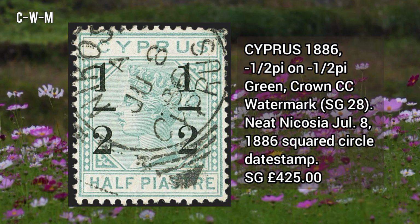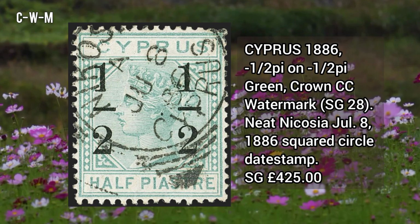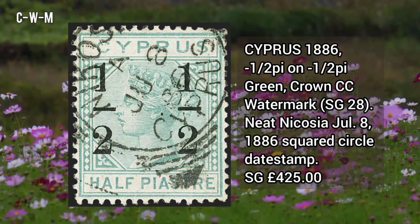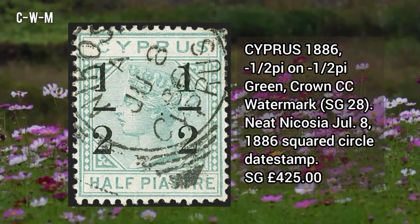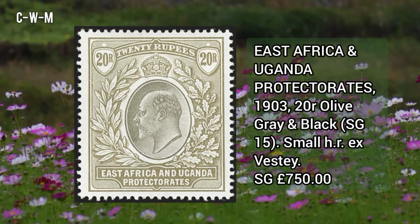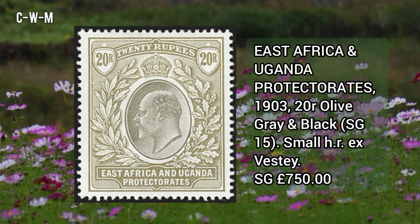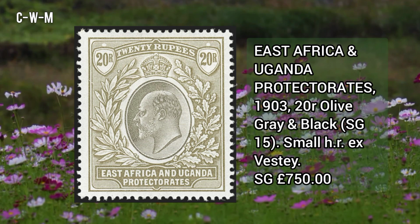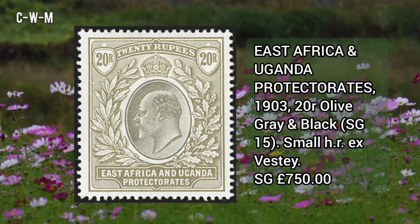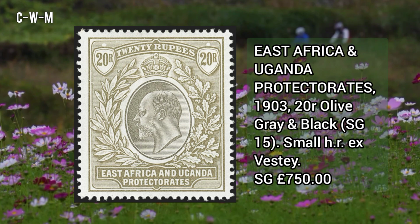Cyprus stamp, 1886, half PI on half PI, green color, crown CC watermark, Stanley Gibbons number 28, dated Nicosia, July 8, 1886, squared circular date stamp, Stanley Gibbons value £425. East Africa and Uganda Protectorates, 1903, 20R, olive grey and black, Stanley Gibbons number 15. Small hinge remnant and ex-Westy, Stanley Gibbons price is 750 British pounds.